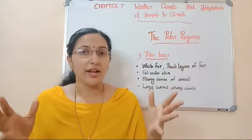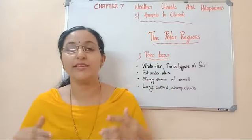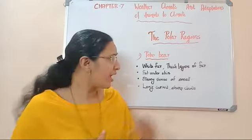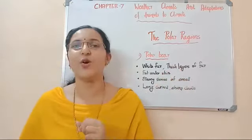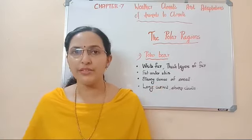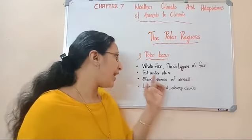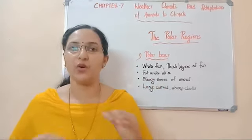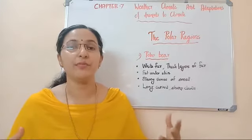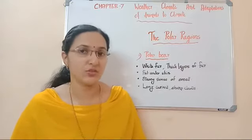Yes, because of the snowy background, they can't identify whether there is a polar bear or not. And the next one is thick layers of fur. Yes, it's got thick layers of fur. So, to survive in the cold region, they need thick layers of fur. And the next, fat under the skin. They got fat under their skin. So, fat insulates its body from cold. And to live in a cold region, they need fat under their skin.